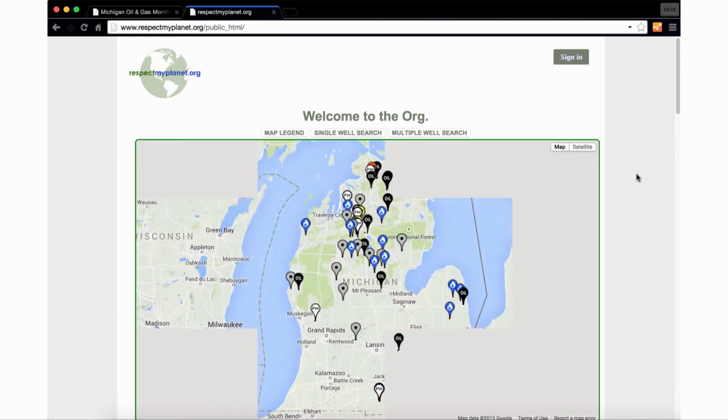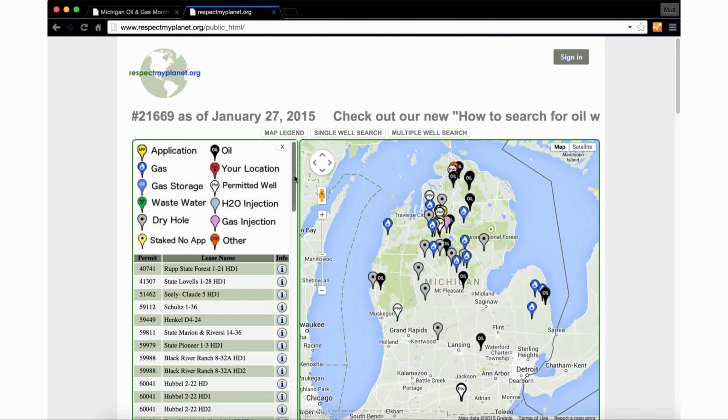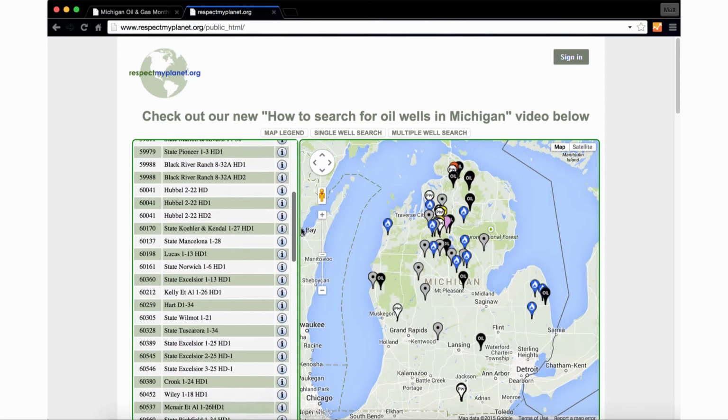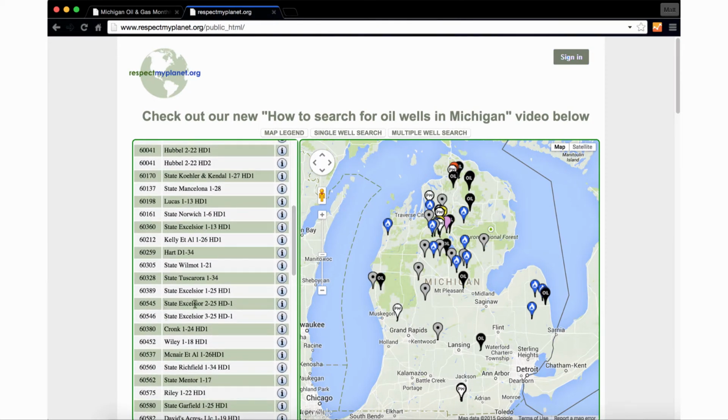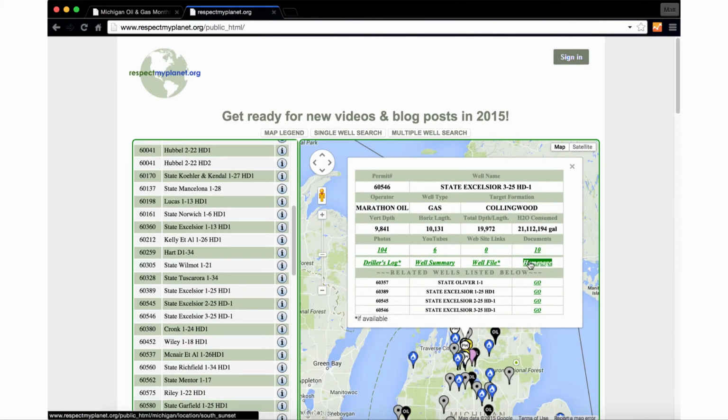And our software, what it's good for, if we tell a story or give a featured article in our monthly magazine, we can show you the difference between wells, let's say, and use our map to show you. So like, for instance, the largest water consumer in Michigan history was the State Excelsior 325 HD1. I could show you that well, and you can see it used 21 million gallons of water.